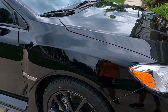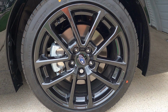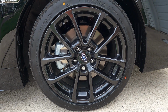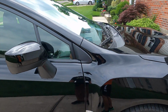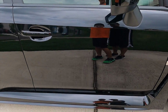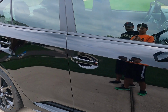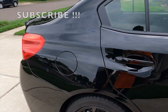Got our 18-inch premium wheels because this is the 2021 Premium Edition. 245/40/18, disc brakes, summer tires. Continue around. Pretty sharp and black, I gotta say. Of course, gotta keep it clean. See our reflection in this video, I'm sure.